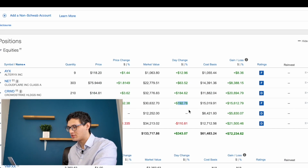But you just have to remember that that's just normal swings in the stock price, and that's going to happen to anybody, especially when they're investing in these types of stocks, which are very, very volatile. So those are my total stock positions.